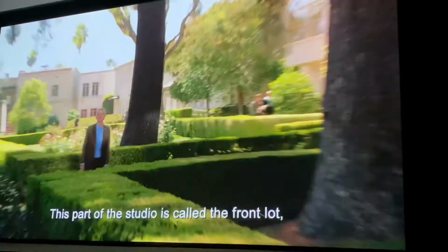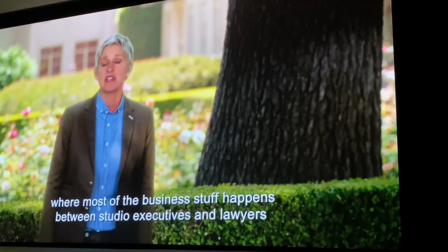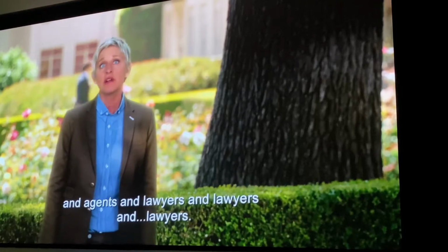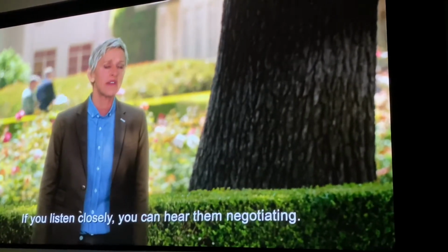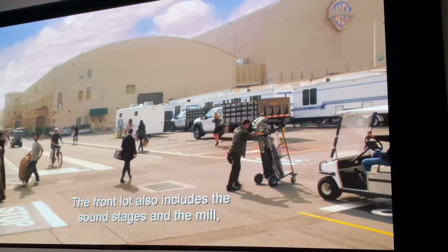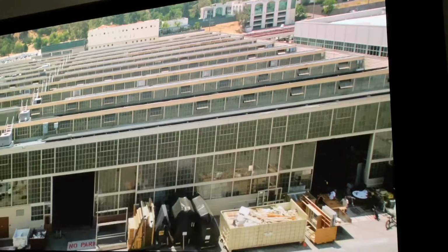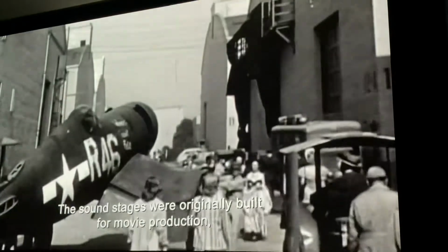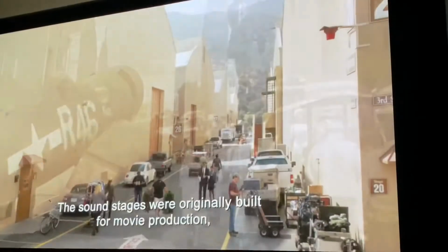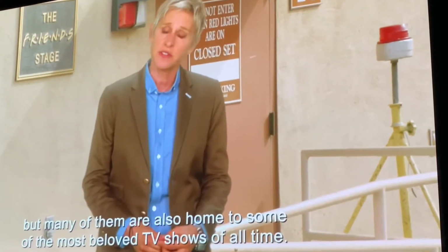This part of the studio is called the front lot, where most of the business stuff happens between studio executives and lawyers and agents and lawyers and lawyers. If you listen closely, you can hear them negotiating. The front lot also includes the sound stages and the mill, where thousands of creative people are busy working to bring new ideas to the screen. The sound stages were originally built for movie production, but many of them are also home to some of the most beloved TV shows of all time.